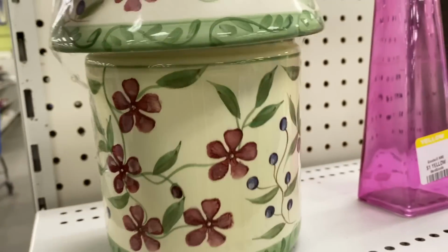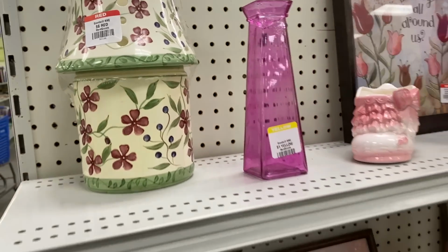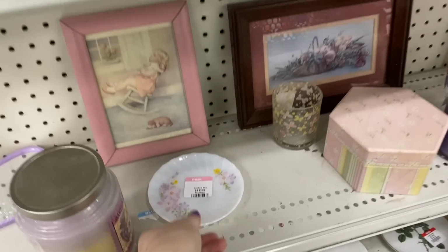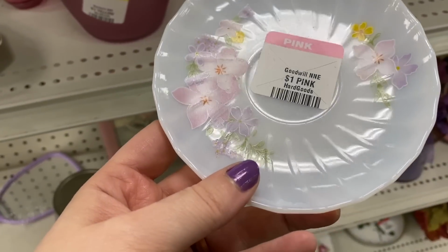Had this really pretty jarred candle lamp up there on the top. A little bit heavy, trying to stay away from heavy stuff for shipping purposes.